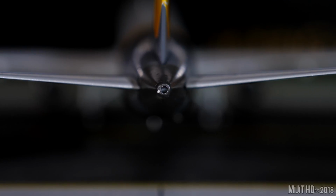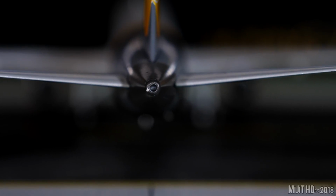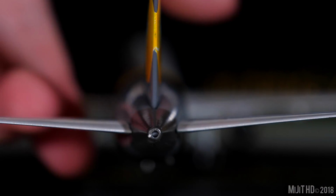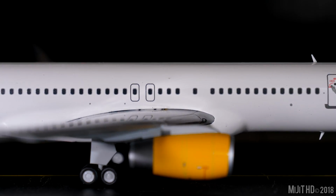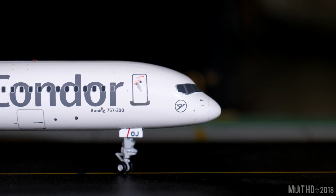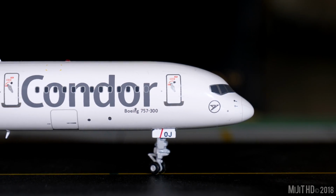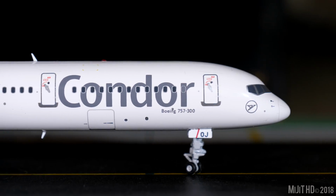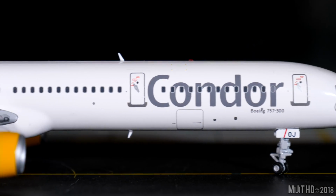Nicely detailed APU. Slightly rough, but yeah, it's pretty good. And now we're going to start from the cockpit windows on the starboard side. So again, all that same stuff: pitot tubes, static ports, part of the registration number. Condor, Boeing 757-300. There's the front cargo container door.